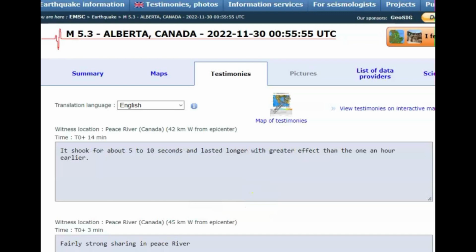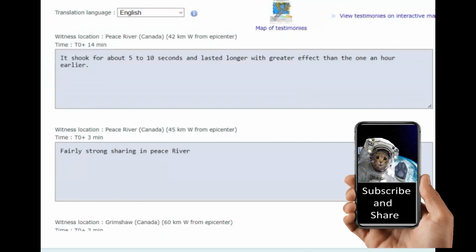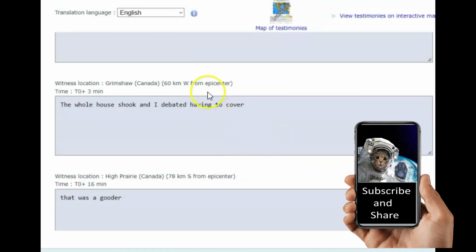19 reports sent in to EMSC about the 5.3. It says here it shook for about 5 to 10 seconds and lasted longer, with greater effort than the one an hour earlier, 42 kilometers west. So that would be about 26 miles. Another one says fairly strong, sharing with Peace River. Another one says the whole house shook, and I debated having to cover. That was 60 kilometers west, about 37 miles. That was Grimshaw.